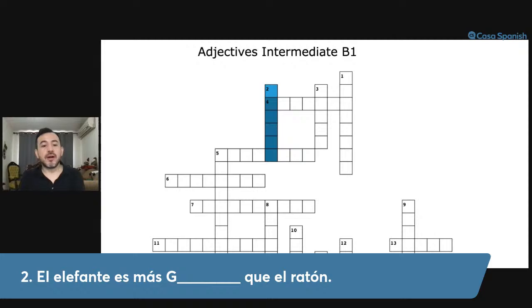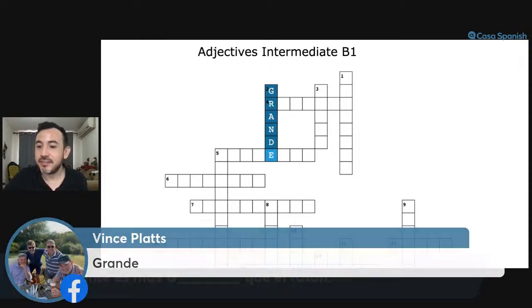2 down, we have: el elefante es más que el ratón. Now, this is an easy one. Let's start a bit easy. El elefante es más grande que el ratón. Excelente.